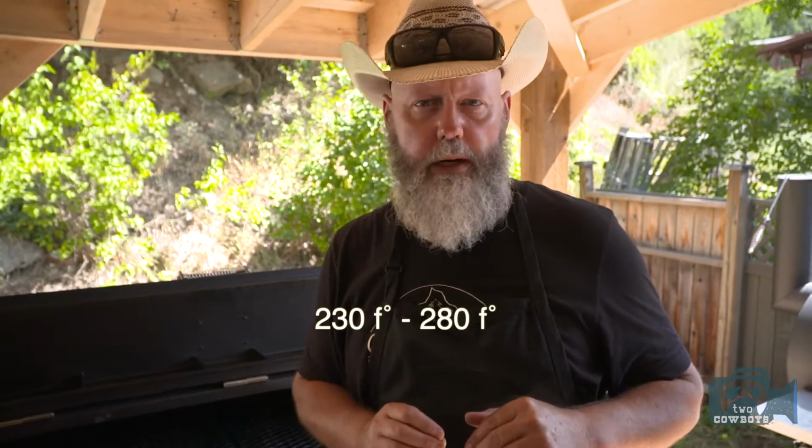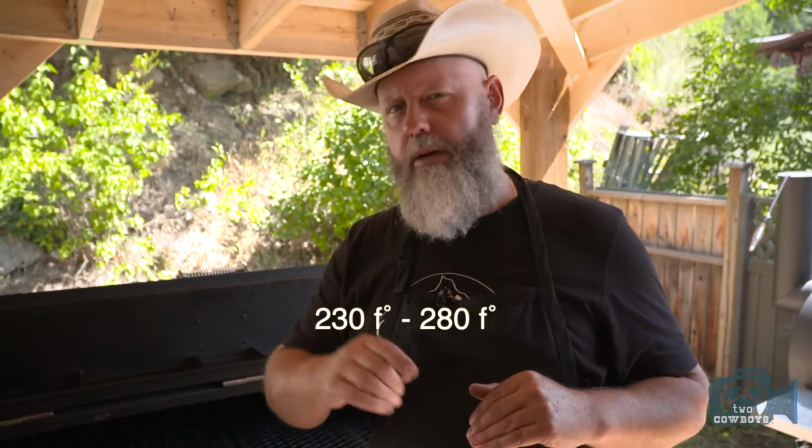And here's a very important tip or trick. If you still don't follow what I'm saying here, when you do low and slow or indirect cooking, temperatures for that unit is usually running between 230 to 280 degrees Fahrenheit. If you're searing, you can push it as high as 600 degrees Fahrenheit to be able to get that caramelization on a steak, for example.